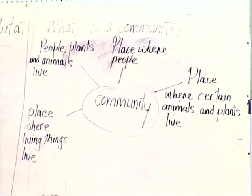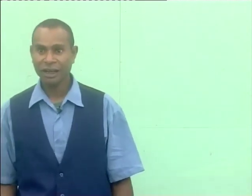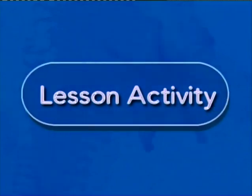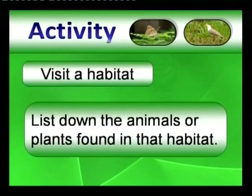Since we are moving into our next activity that you will be doing for this lesson. All right, you talked about habitat in your last lesson, and today we will go out and look at some of the habitats. That is why you are asked to bring a stick which is about 1 meter long. So, yes, 1 meter. So listen carefully. Listen carefully so you don't make a mistake or do something that is out of the activity. You will visit a habitat and this is what you will do. You will list down the plants or animals that are found in that habitat.